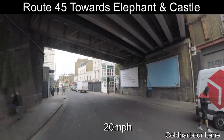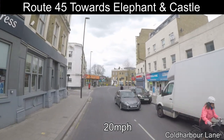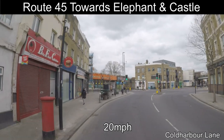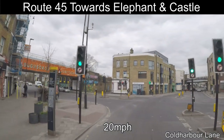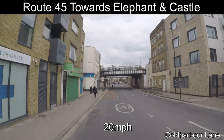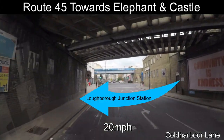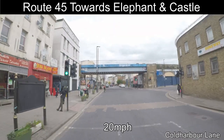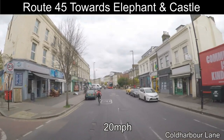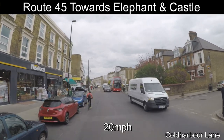There are often parked vehicles on the opposite side of the road. Please exercise caution at all times. The driver has given the cyclist sufficient time, distance, and space to safely travel along Cole Harbour Lane.